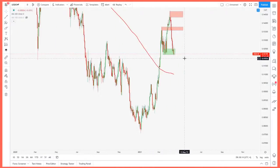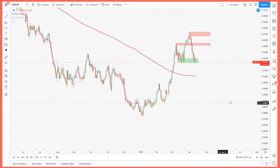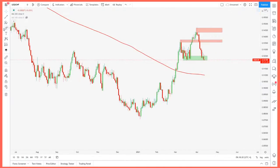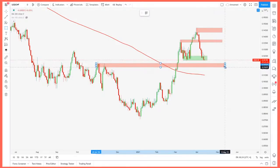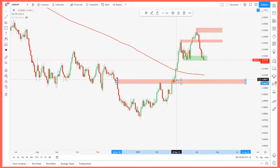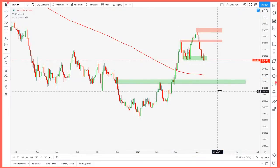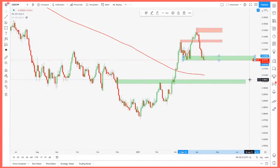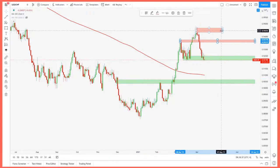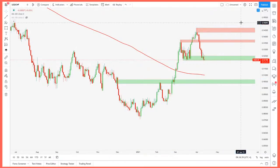it's not super clear, to be honest with you. Honestly, there's not like a super clear level. I mean, I guess you could make the argument here, but that's so close. If it really were to break down, I think you probably have a move down to this point here. So that's sort of the next level of demand, at least that I see on dollar Swiss. So if that one breaks, I'll probably take a break from looking at this pair to see where it goes.